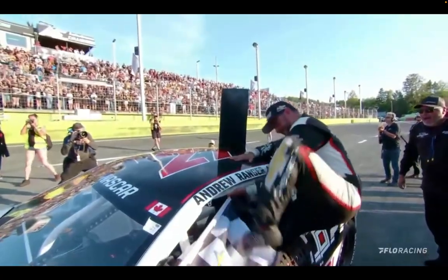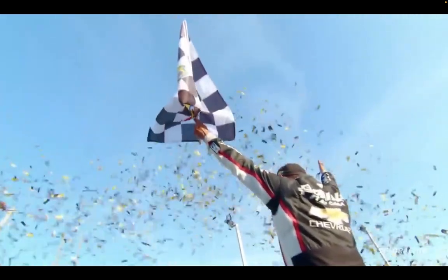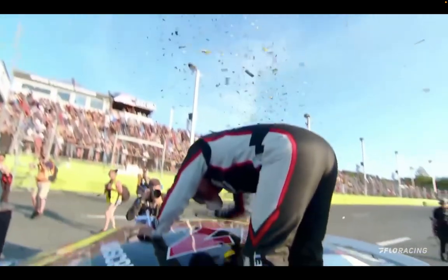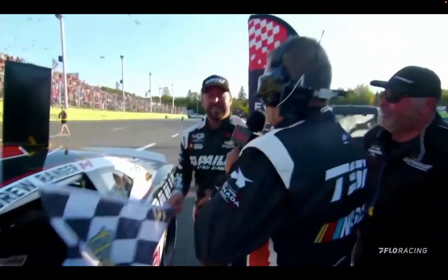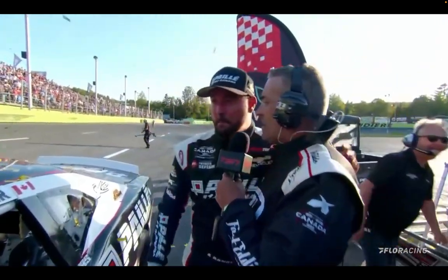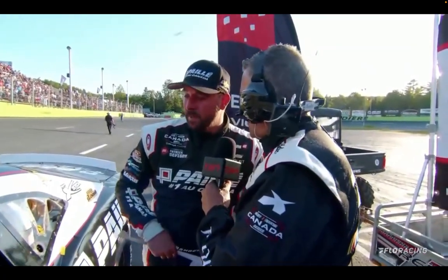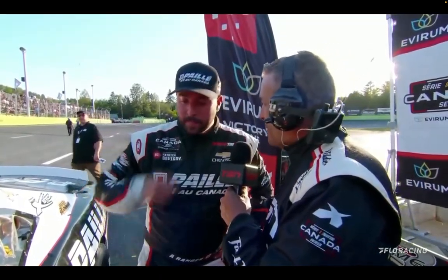Here comes Andrew Ranger out of the Paillet machine. What a race. What a perfectly managed day for the driver of the 27 and this entire team. Very ecstatic, and we'll jump in here. Andrew, what a drive after the season you had in 23. What a turnaround here, and what a day you guys managed this. Riding in third, managing your time, waiting, and it paid off, buddy.